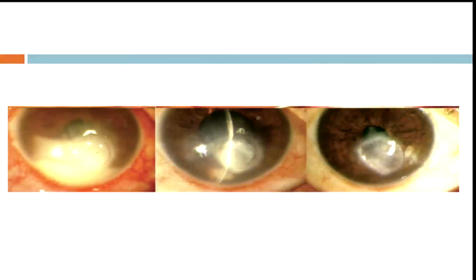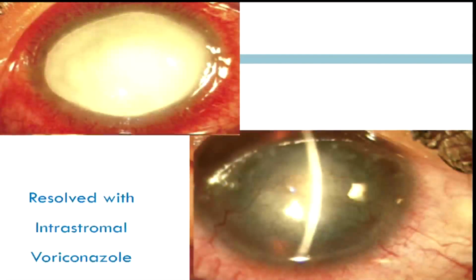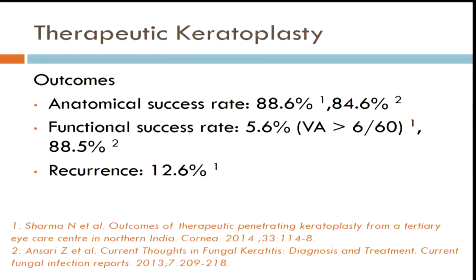Okay, so these are the cases that we published, and this was in fact the first case for which we did intrastromal injections, and this is how it responded. So we didn't have to do a therapeutic PK at all for this. Now, intrastromal voriconazole gives you a window of opportunity to avoid PKP.